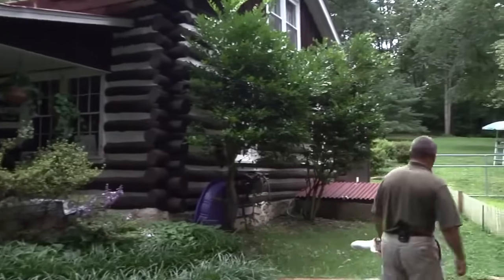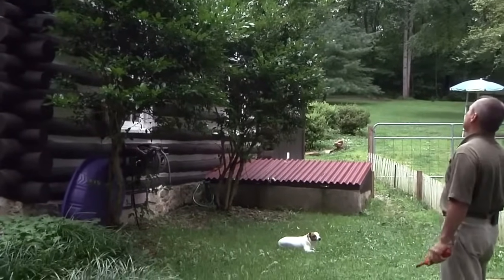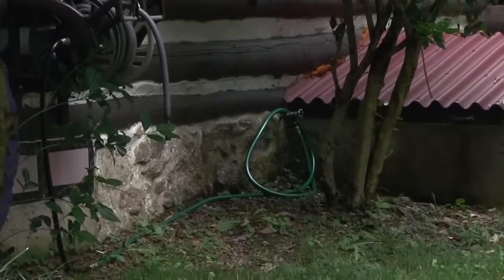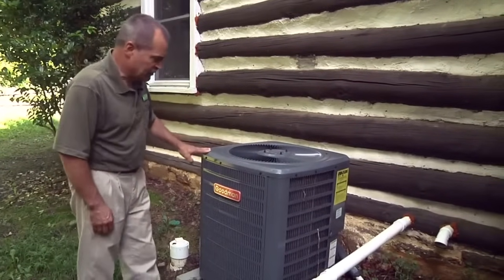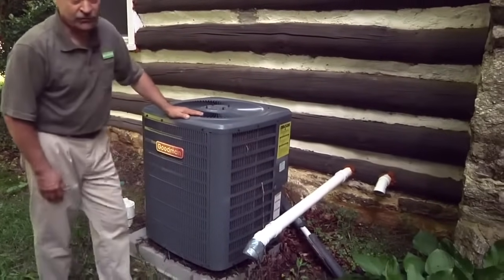As we move around the house, we looked at the gutters in the front, but on the side of the house, there's some other issues. I see the garden hose out here, so we'll check that as we go into the house. What about the heat pump or air conditioner? I could answer those questions for the homeowner. What about these two white pipes over here? What are those for? I could answer those questions.